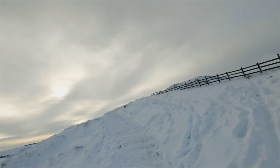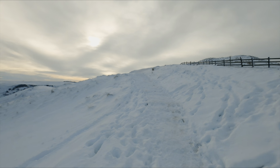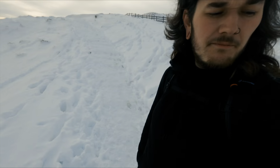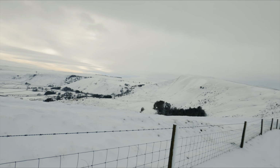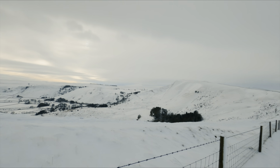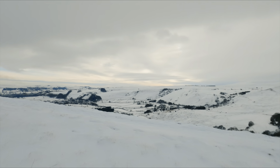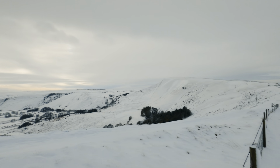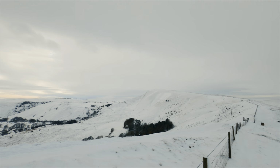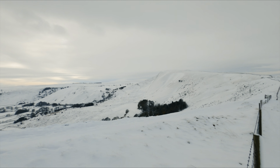Look at that. Just come down there. That's going to be a nightmare going back up again. Absolute nightmare. At this point during the walk, I decided to take a few minutes and just have a look around me, because the snow was absolutely stunning. And watching this footage back, it was such a beautiful looking day. Now, it was quite difficult traversing the snow, because it was quite deep in places, but it was beautiful to look at regardless.